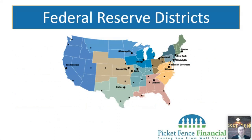You look out at the San Francisco Fed. I mean, that's a lot of people out there for one bank, at least based on today's population. But back then, Seattle wasn't that big, LA wasn't all that big, Denver was really nothing but a small mining town. So they have 12 banks. They wanted to split it off to make sure that no one area had more power than the other.